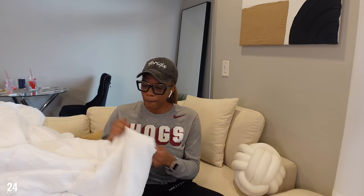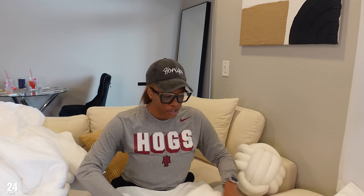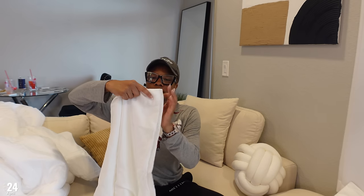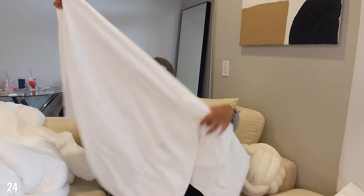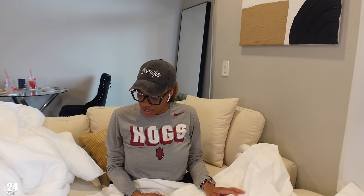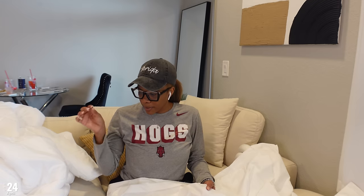But this feels really soft, and I think this is a very good thickness, I guess you can say. Like, it doesn't feel thin, it doesn't feel thick. My comforter that I got right now, that I got from Target, is actually a really, really thick comforter. It's the Threshold brand. So I'm glad they gave me 2 more pillowcases, because I definitely needed them. So I got this one. My whole thing is, I hope that it looks good together, because y'all know I got those white sheets from Amazon, and those are like pure white.